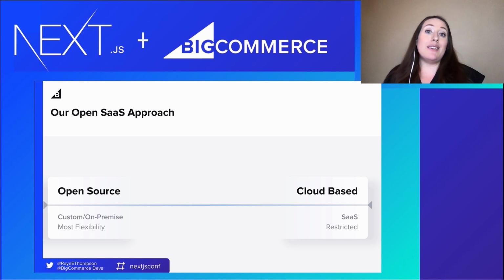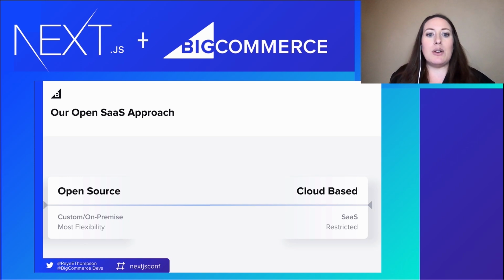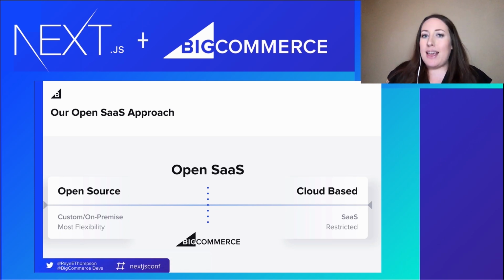And then on the other side of that spectrum, you have a fully cloud-based SaaS, and that has its own benefits. You can limit your maintenance and hosting costs, but you're boxed in by not being able to fully implement maybe what you want to, and you don't have as much discretionary use. So this is where BigCommerce comes in. We are in the middle. We are open SaaS, and that means that we have APIs, SDKs, and toolkits, and then solutions that just work with your team. And this also gives you that flexibility to choose what you want to implement without all the costs of open source.